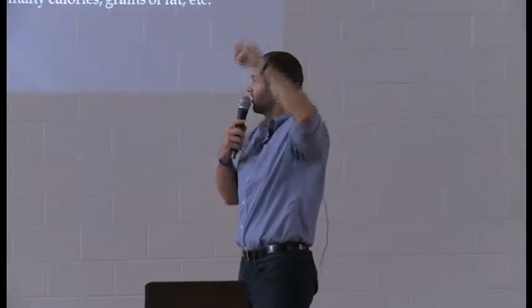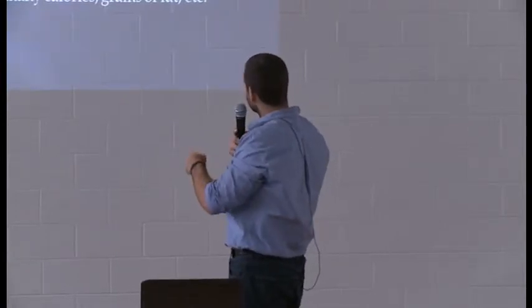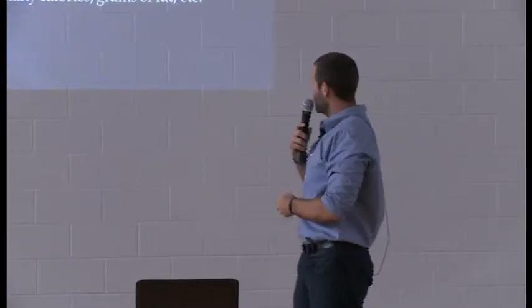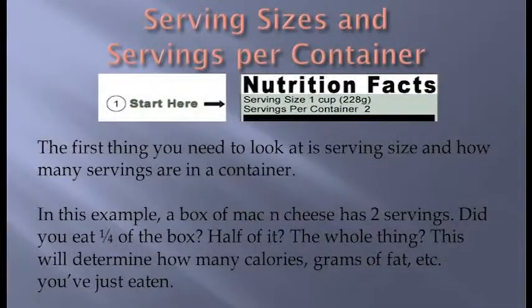I know it's hard. So the thing that helps you out is the servings per container. Okay? So that kind of helps you so you don't have to measure everything out. So we're looking at a box of mac and cheese here, all right? Serving size is 1 cup. We're not going to make the mac and cheese, mix it together, mix 1 cup, dump that on our plate, and call it a day, right?